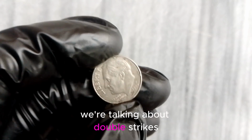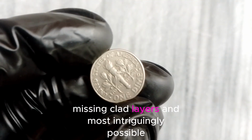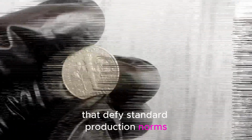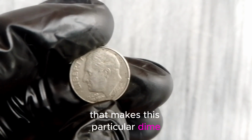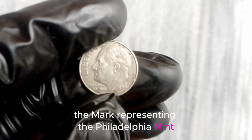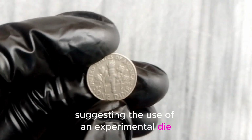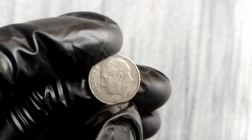We're talking about double strikes, off-center strikes, wrong planchet usage, missing clad layers, and most intriguingly, possible transitional errors or mint mark anomalies that defy standard production norms. For example, one of the critical aspects that makes this particular dime stand out is its mint mark, where the P, the mark representing the Philadelphia Mint, appears distorted, misplaced, or inconsistent with standard font and alignment, suggesting the use of an experimental die or perhaps even a die intended for another denomination or series.